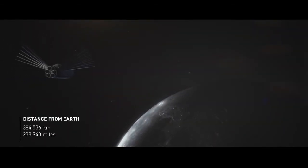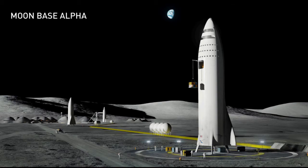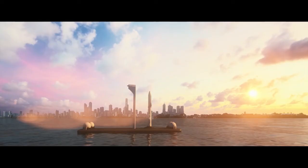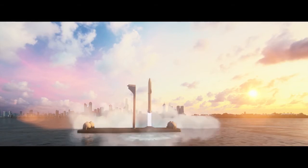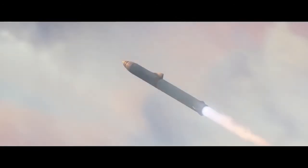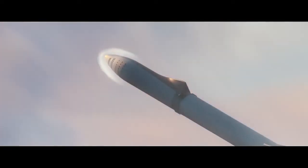The extremely cheap launch cost will open up the possibilities for a moon base, and SpaceX also plan to use the BFR for point-to-point travel on Earth. You will be able to get to most places on Earth in 30 minutes or less, anywhere in under an hour. Imagine being able to pop over to Europe for a day trip and being able to return in time for dinner.